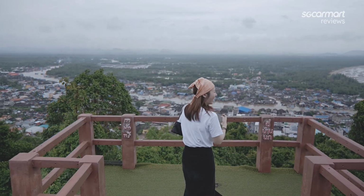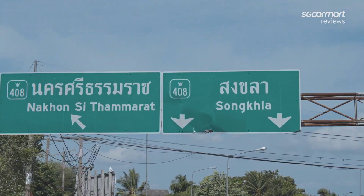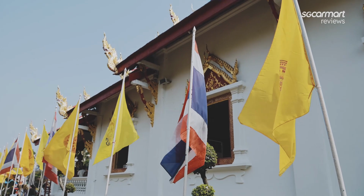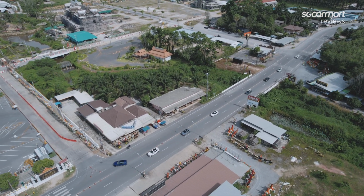Besides the wonders of nature, our time with the Good Cat also gives us the opportunity to get a bit of a cultural education. Thailand is a predominantly Buddhist country, but even amidst the countless temples that you find here, each has a special history of its own.